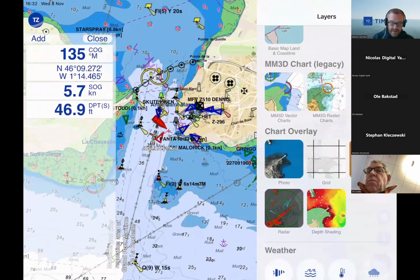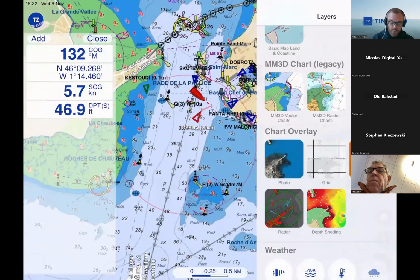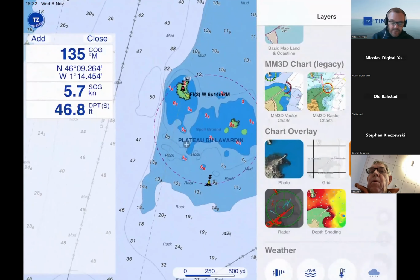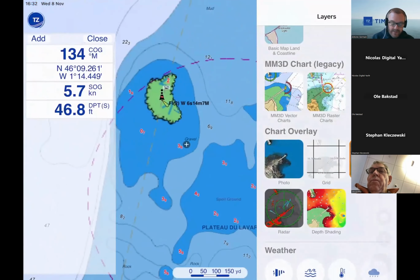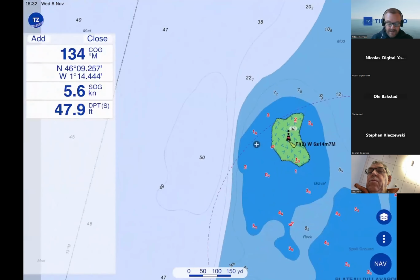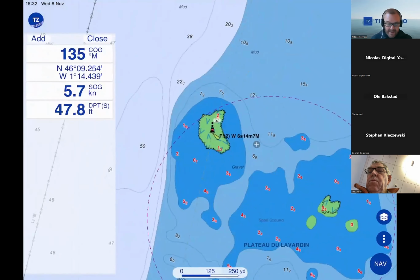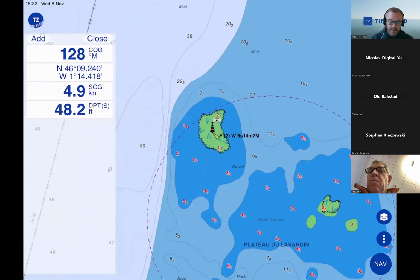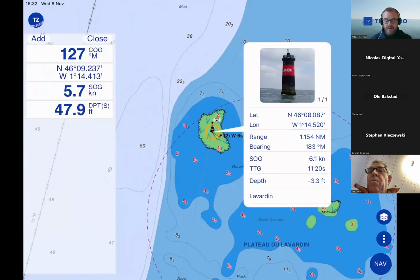So for example, here we have the boy here. No, it's a lighthouse. And as you can see, you have on this icon like a picture displayed. Actually, this picture is from the community map, because if I hide the community map, we can see that it disappears. So it means that a user, a TZiBoat user, took a picture and decided to put it on the lighthouse. So this is why now we have a picture.